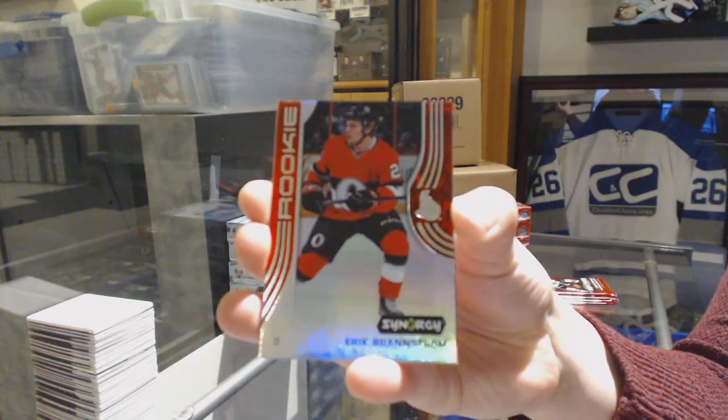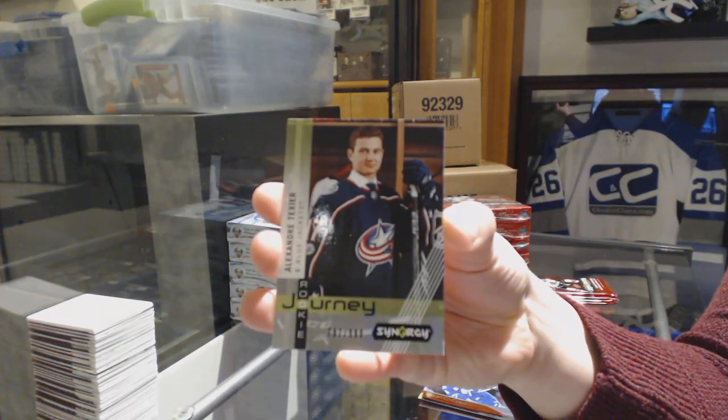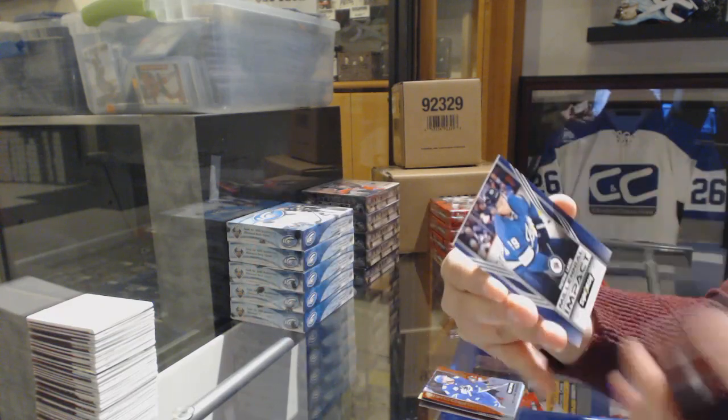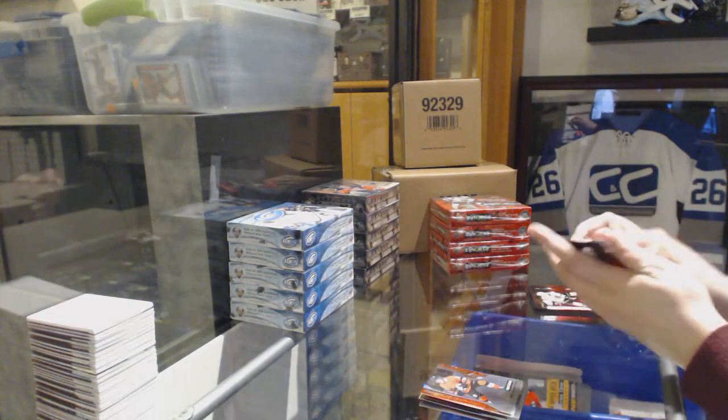We've got a red rookie of Erik Brännström for the Ottawa Senators. Rookie Journey, number 2/999, Alexander Texier for the Columbus Blue Jackets. And a Millennial Impact for the Jets, Patrik Laine.